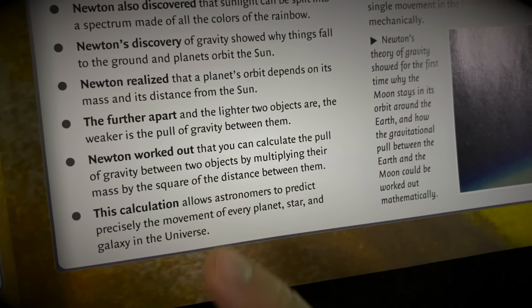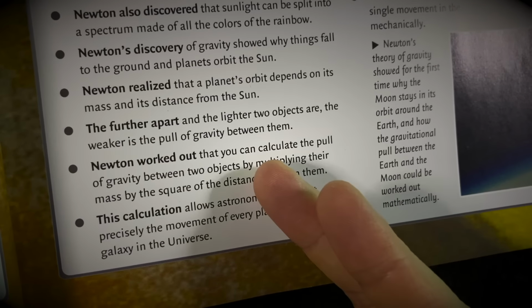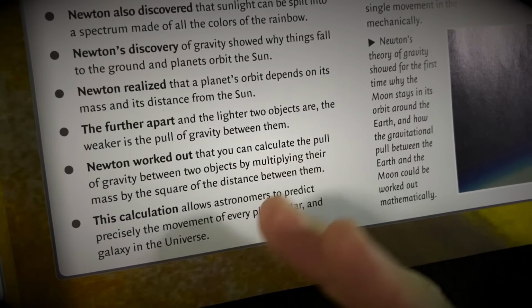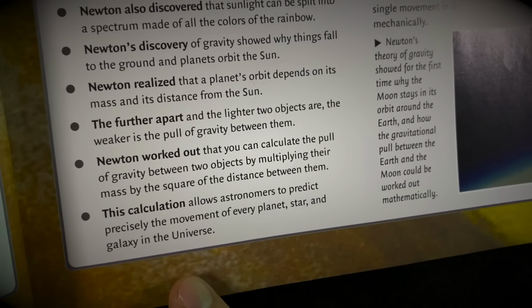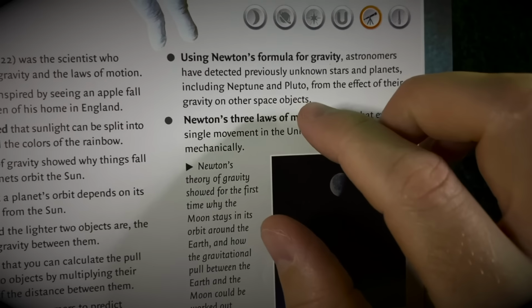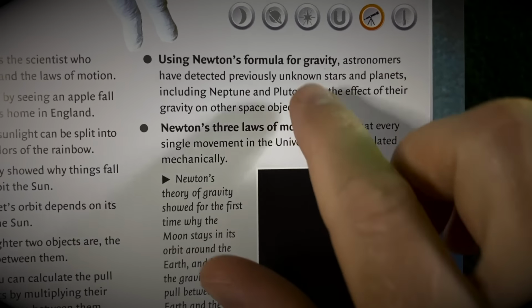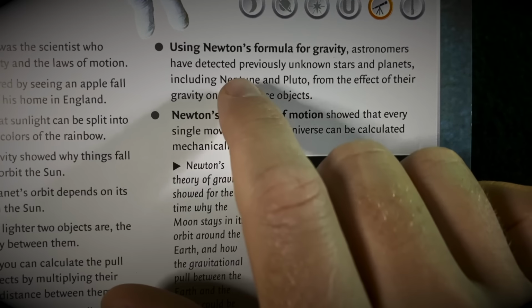And this equation, F equals G times mass 1 times mass 2 divided by the radius squared, allows astronomers to predict precisely the movements of every planet, star, and galaxy. And it was actually primarily using Newton's formula for gravity that Herschel discovered. Was it Neptune?